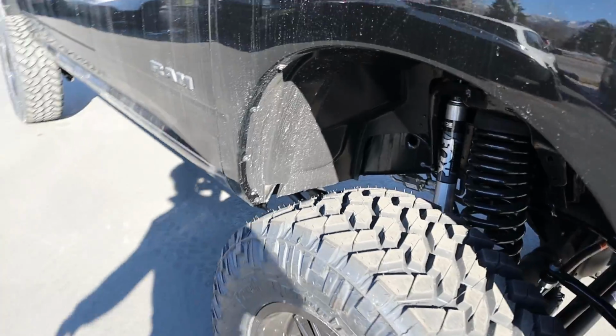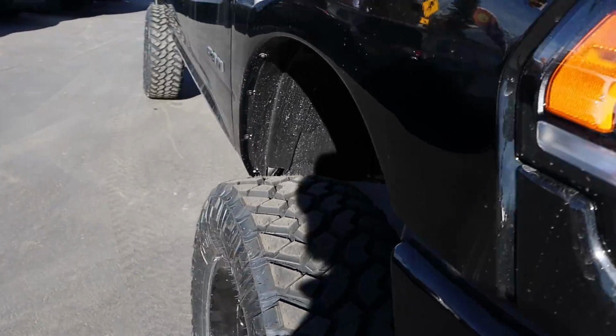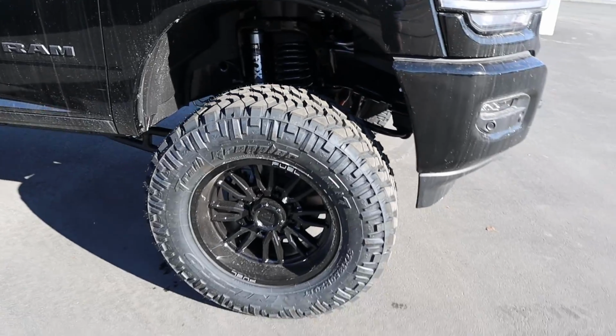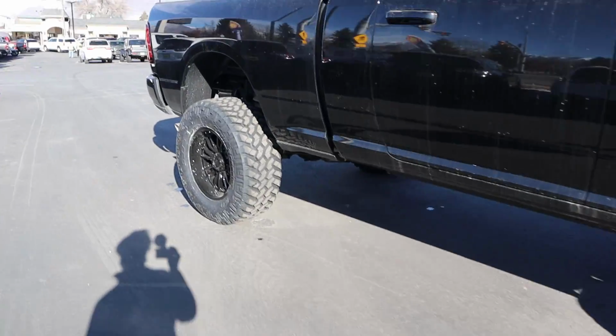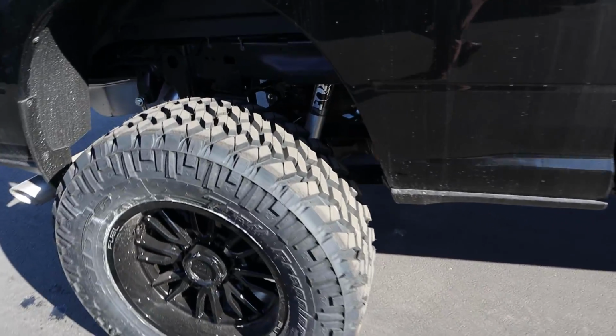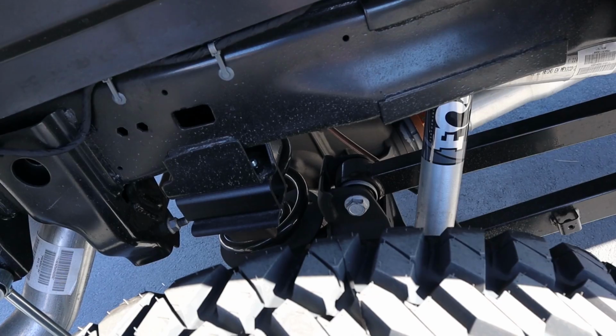And you can see it's got that negative offset going on. It's pretty crazy there. But yeah, let me know what you guys think about the wheel design on this. And the setup in the rear, I guess we'll quickly show. Again, you got the Fox shocks, and then being a 2500, we do have the multi-link setup.